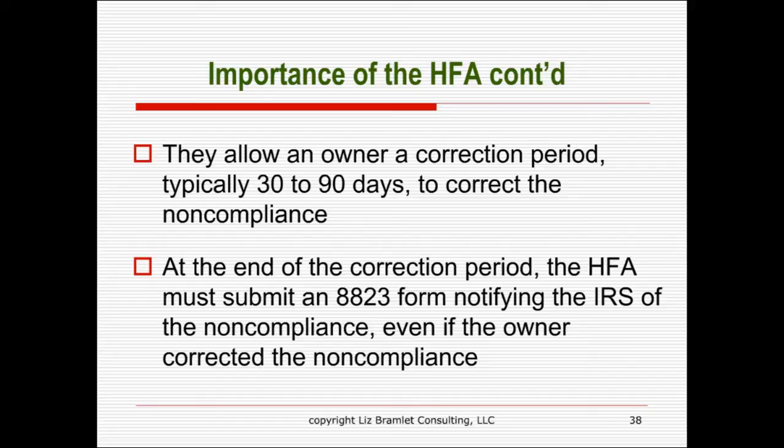When the State Housing Finance Agency issues what's called an 8823 form, an 8823 form is the bad form. That's the form you never want to see because that's how they document you being out of compliance. And when they find an incidence of noncompliance, they give you a correction period, usually between 30 to 90 days based on the type of noncompliance it is. At the end of that correction period, the Housing Finance Agency has to submit the 8823 form to the IRS. And even if the noncompliance has been corrected, they still have to report it to the IRS, but they note on the form that the noncompliance has been corrected.